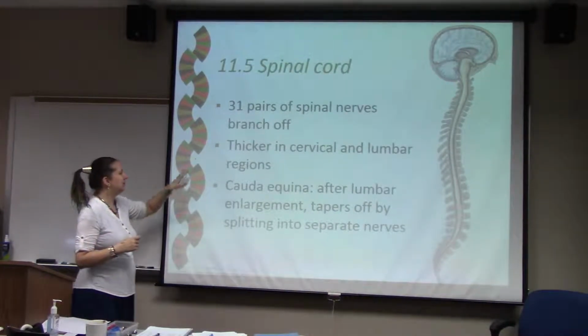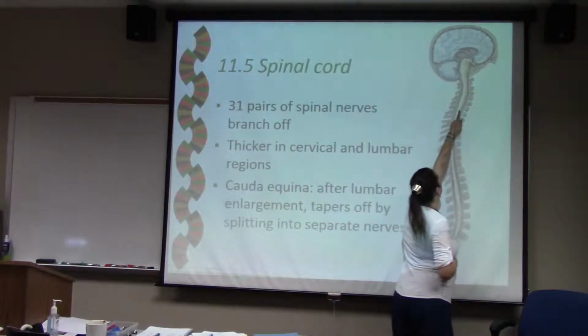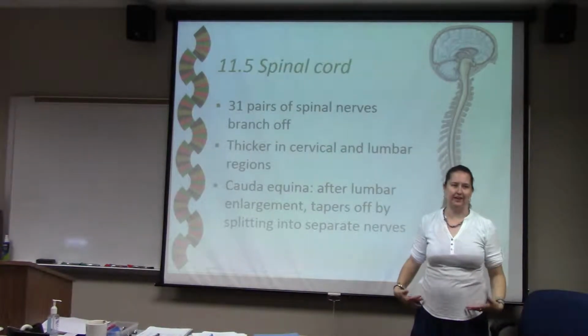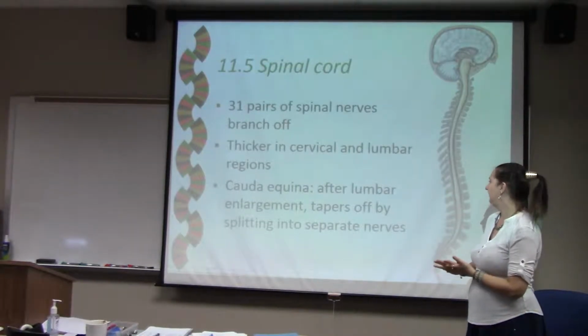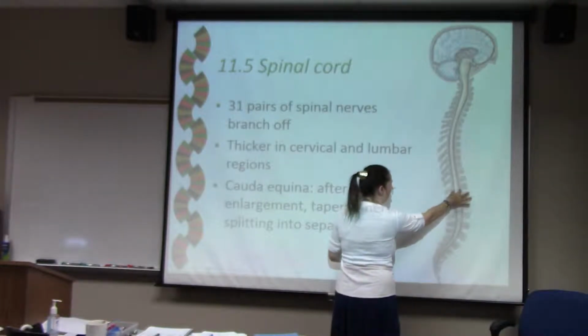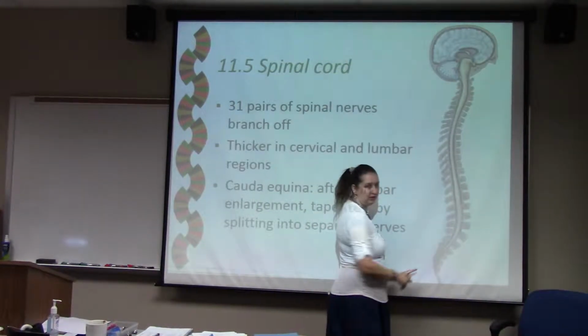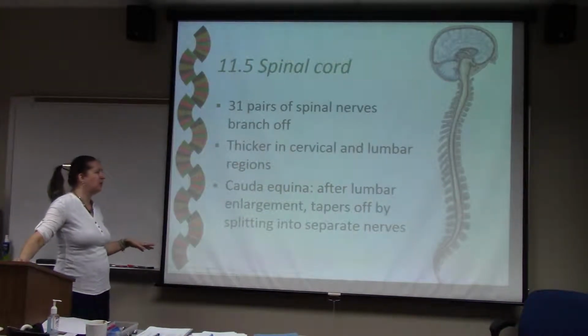The cervical and lumbar regions of the spinal cord are thicker because that's where nerves for the arms and legs connect, so there's more processing going on in that area. After the lumbar enlargement, the spinal cord itself tapers off as separate nerves branch off it. These are called the cauda equina.